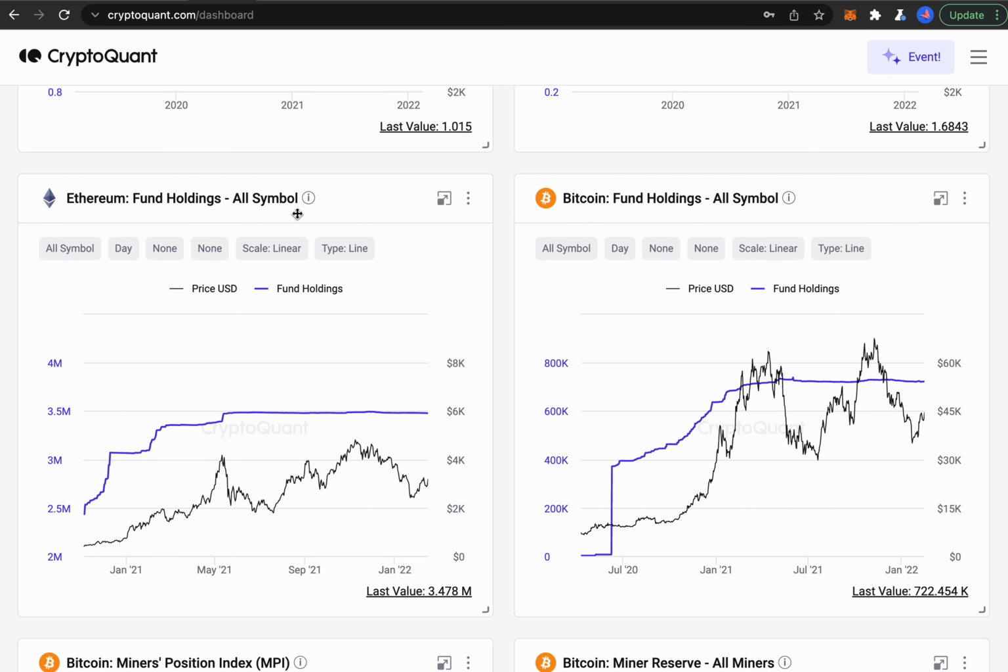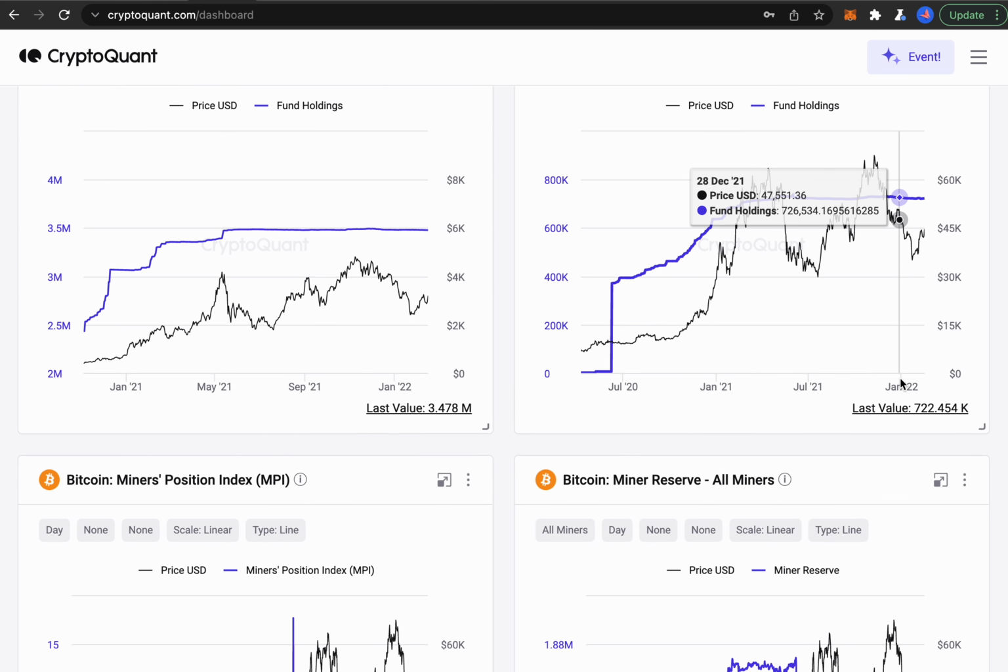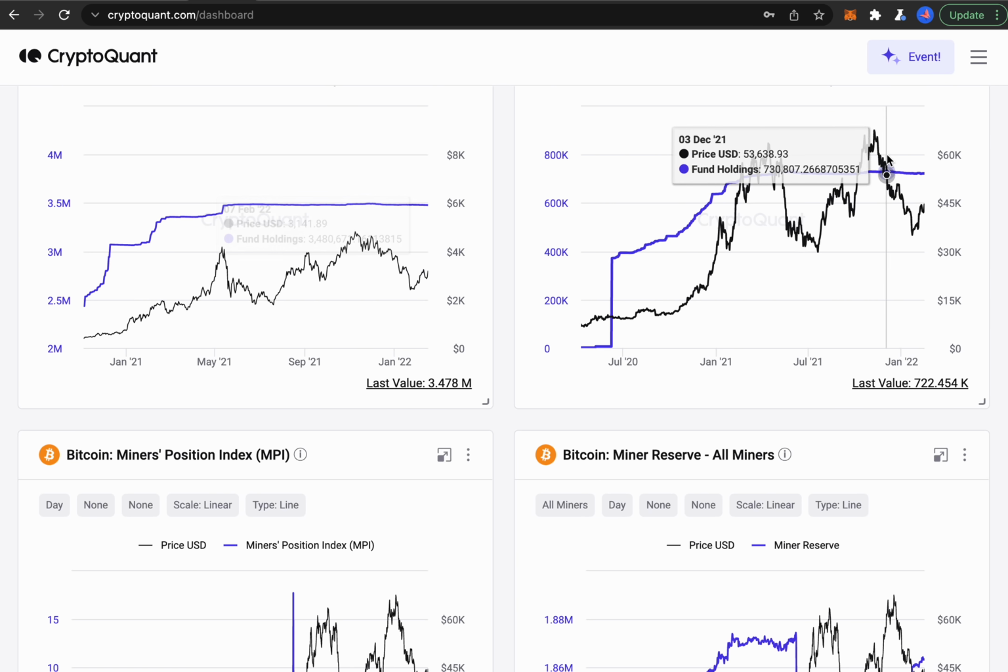What else? Fund holdings. This is just flat. I don't know why funds, or people, don't use Ethereum funds or Bitcoin funds. These both are just flat, but I like to take a look at them anyway to see if they start selling or buying, what they are doing. But right now it's just flat.